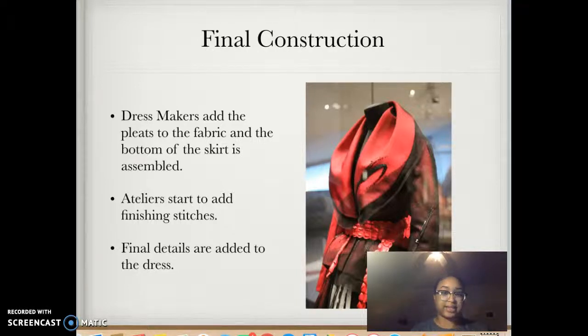Dressmakers add the pieces to the fabric, and the bottom of the skirt is essential. Ateliers start to add finishing stitches and details to the dress to make sure the execution is perfect. It took the team of ateliers about 16 days to create this one dress, and each process of the creation was done by hand.